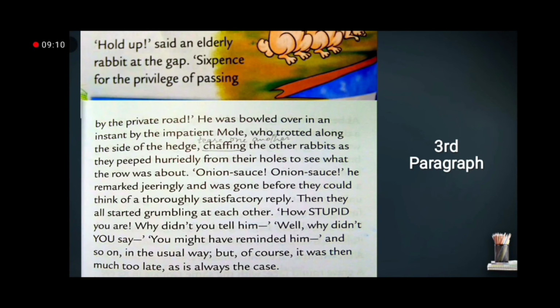Okay, students. After coming from his hole, he started crossing the meadow. There were some rabbits standing there, and one of them was asking for some money to pass through that path. Other rabbits were teasing him because Mole was not listening to that rabbit. Then there was laughing and mocking from the others. The other rabbits were really angry with that one rabbit because Mole was going very hurriedly.